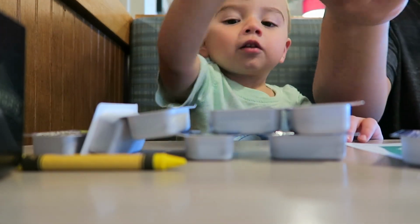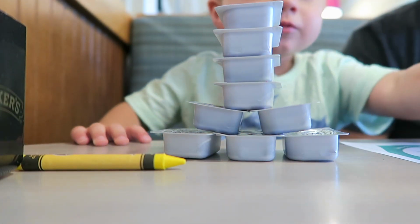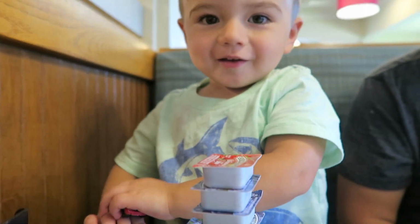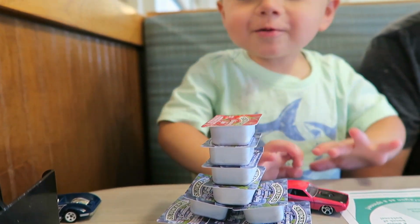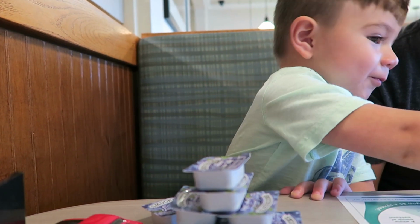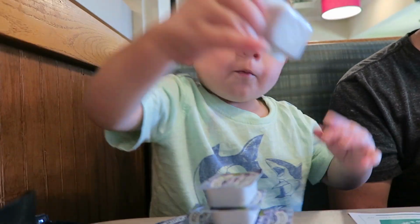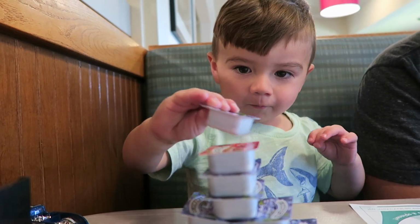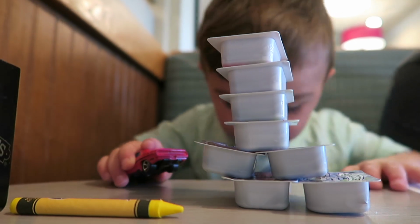I did that. There's some. Dada will build something cool. You're gonna make your card? Wow, do it again. Can you do that? Jump. That was a good landing. You gonna make it taller? Yeah! Yeah! Uh-oh. I got it.